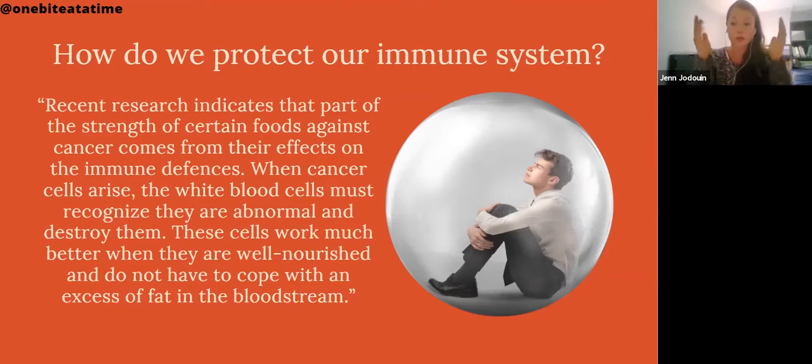Right here, there's a couple of things that say to me right away a couple of things we can be doing on our daily basis, right? So here it says the strength of certain foods. Okay. Number one. Number two, these cells work better when they're well nourished. So our white blood cells, which is our immune system, work better when they are well nourished. Okay. And then number three, so number one, certain foods have high powers of immune boosting activities. Number two, when our white blood cells, our immune system, is well nourished, it works better and it works stronger. And then number three is that when we do not have to cope with an excess of fat in the bloodstream, we have a more effective immune system. So that means two things that we can be doing positively, and a third thing that we can be looking to reduce in our lifestyle that's going to help support our immune system.